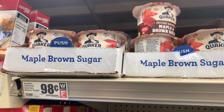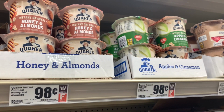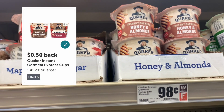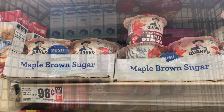Rounding out our haul is an easy deal that anyone can do. You can grab up to 5 of these Quaker instant oatmeals. My store had 3 flavors at 98 cents each. There is also an Ibotta rebate for 50 cents back on each one. So if you grab one at 98 cents with 50 cents back, that makes one just 48 cents.